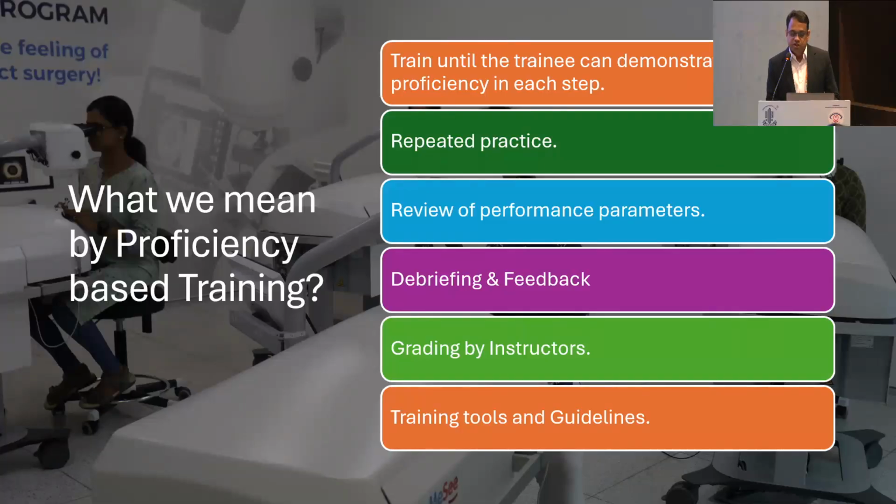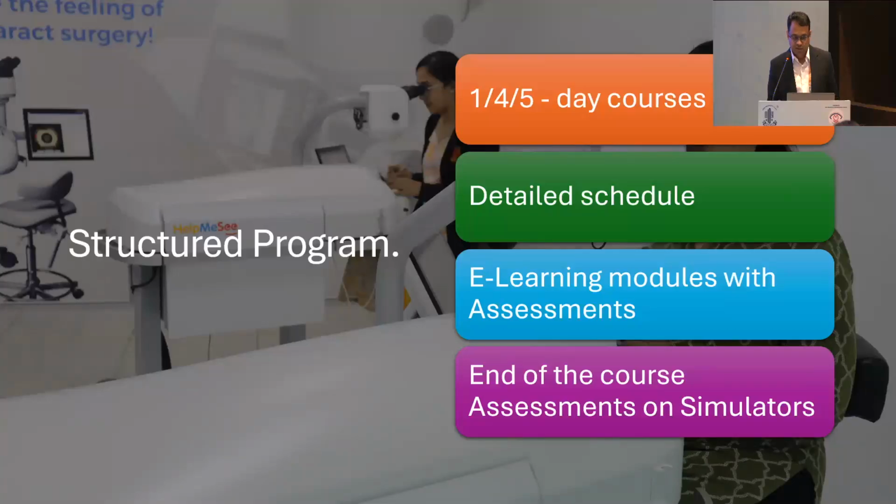By proficiency-based training, we mean that we train each trainee until the trainee demonstrates proficiency. So they have to do repeated practice, and we review their performance parameters. We can objectively measure how they are performing on the simulator. And after each session, we do a debriefing with the trainees to know what they have learned and what difficulties they faced. We also do the grading, and we use training tools and guidelines. You might have seen in the video there were some green lines telling us how much they should dissect and where should be the location of the paracentesis and things like that.